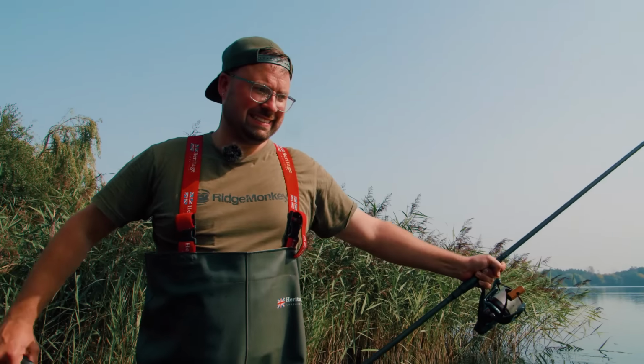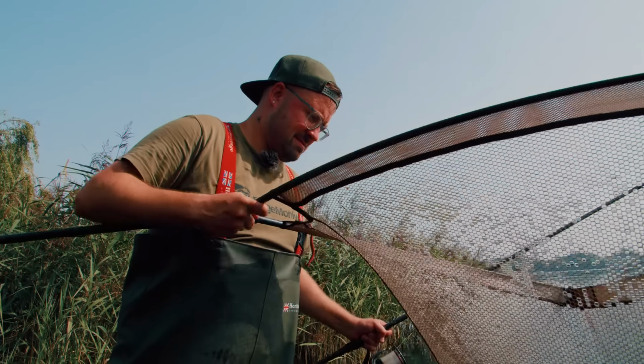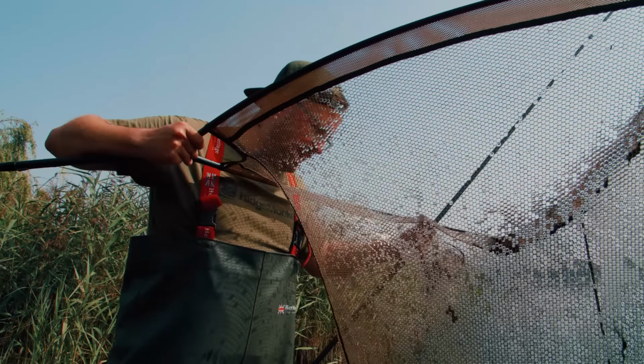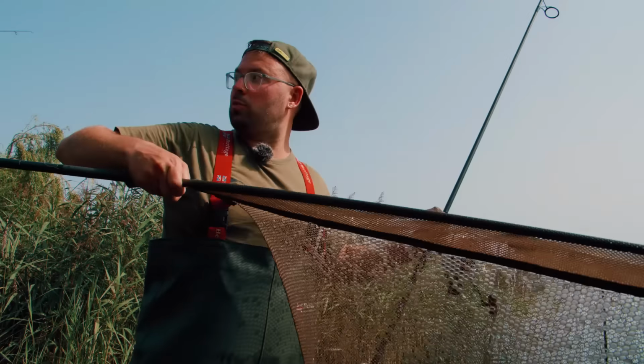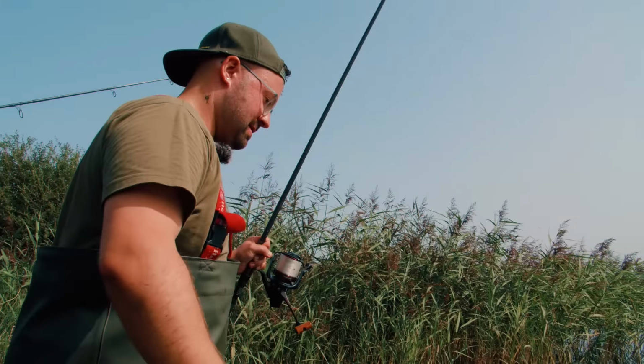Ziggo, baby. Oh, mate. Look at the white tips on its tail. Oh, yeah. Caught Trent View white tips. The rarest carp in the lake. He's a mega cool character. Great big scale on this side, white tips on his tail, and the first one on the Ziggo. Mint.